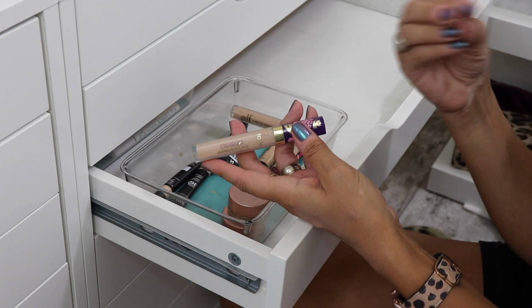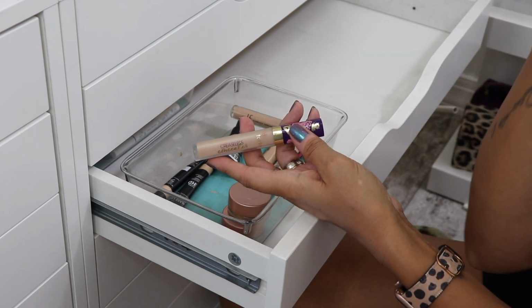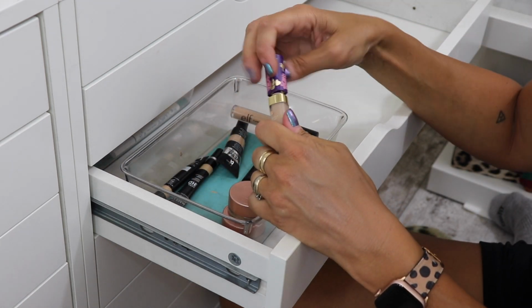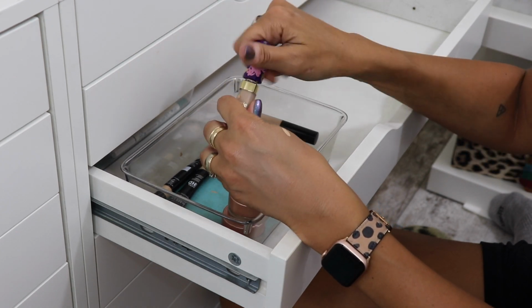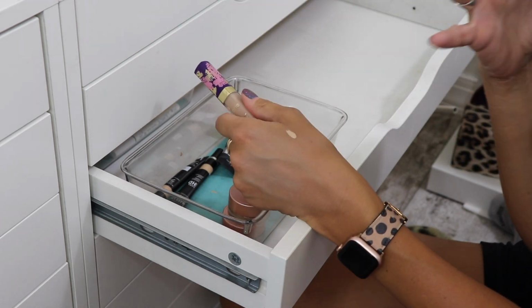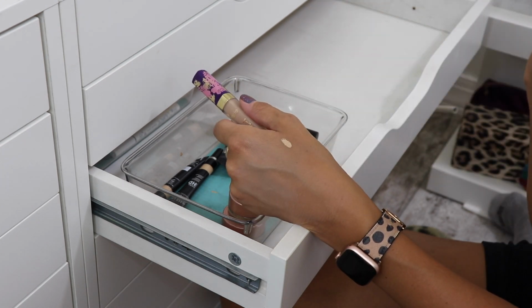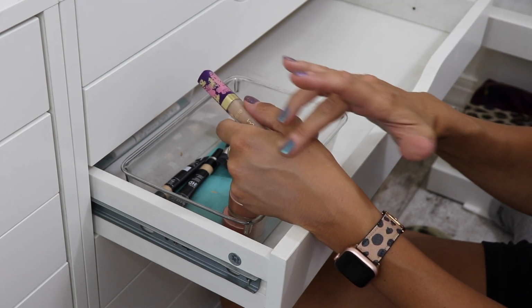Oh, the Tarte Creaseless Concealer. Who remembers the drama with this? So I feel like the first time I used it, it was so emollient and heavy, and I ripped it. I went off on this poor concealer. But then I started using it again, and there is almost a learning curve with this concealer because it is so emollient and it is hella thick.